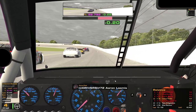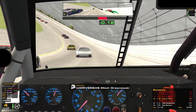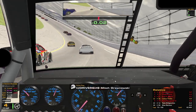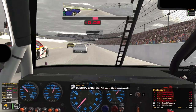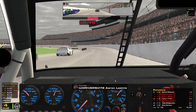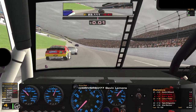Mitch, you doing fuel only? Yeah, I think I'm gonna do fuel only. I think I'm gonna fill in like 7-8 gallons. Still there. If we can stretch it here, we might be able to get some track position. Come out front. Line. I'm good with fuel only. Still there, hold your line. Let's just win this thing, what do you think?